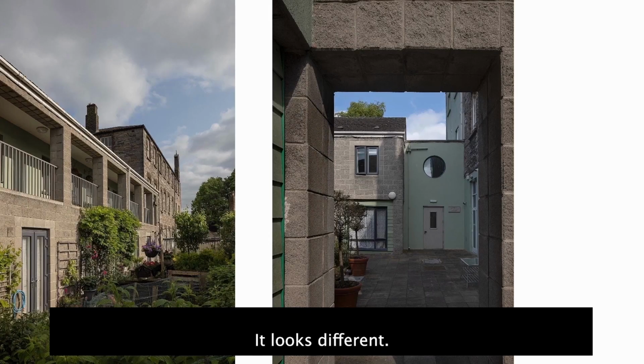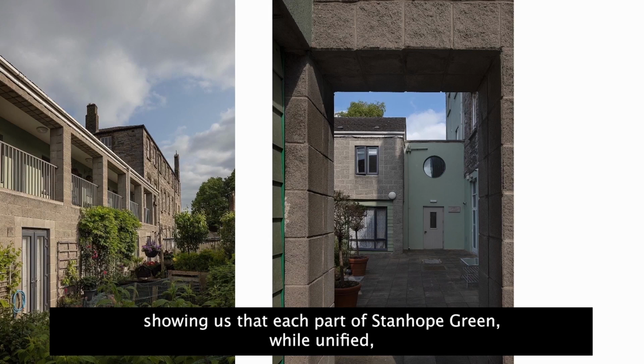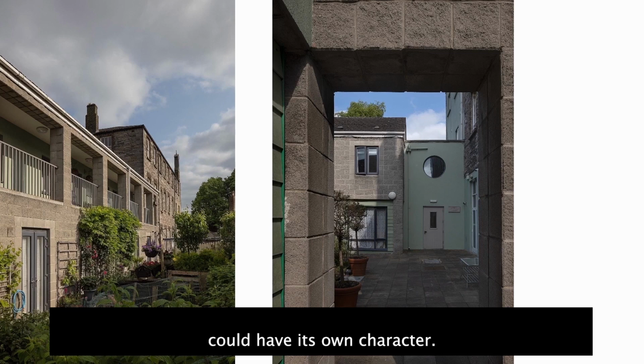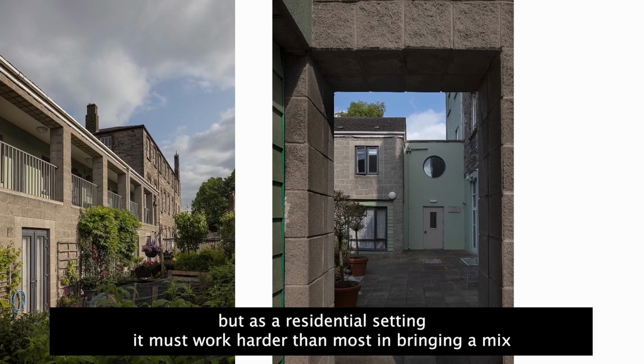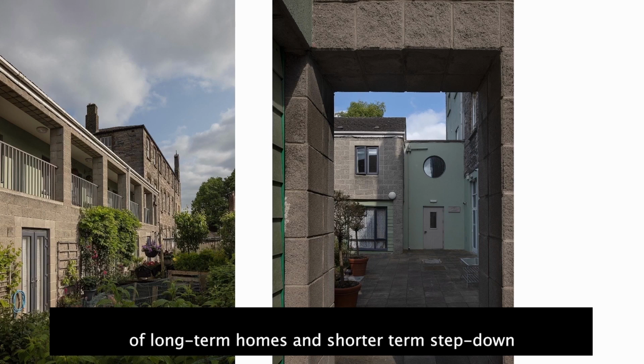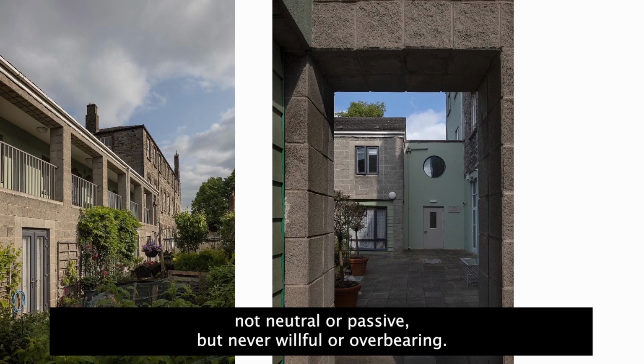It looks different. It feels particular to the cloister, reminding us that we are in another part of the scheme, showing us that each part of Stanhope Green, while unified, could have its own character. This cloister is not a universal place where one size fits all, but as a residential setting, it must work harder than most in bringing a mix of long-term homes and shorter-term step-down dwellings together into a tight space. In this way, the architecture is backdrop, not neutral or passive, but never willful or overbearing.